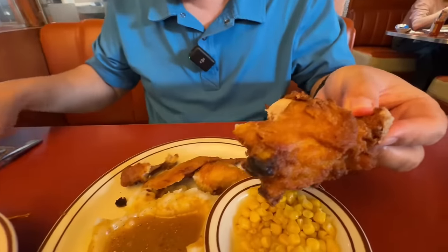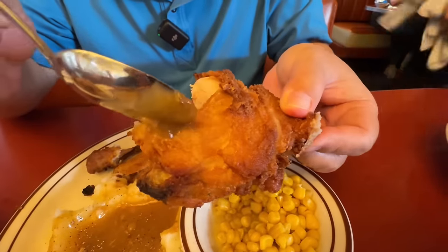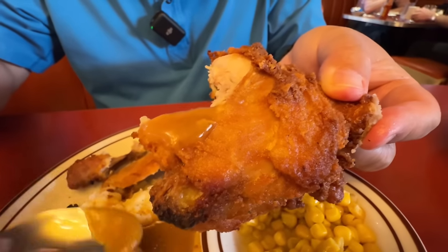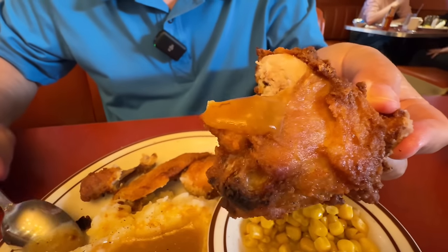Now the chicken, it'd probably be really nice to put a little bit of gravy on that chicken. Could be a pro tip. It's almost like a Jolly Bee move right there, right? Yeah, that's really nice. I wonder if they give you a side of gravy for your chicken. Yeah, you have to dunk it. But yeah, fried chicken, Pappy Parker's, good job.